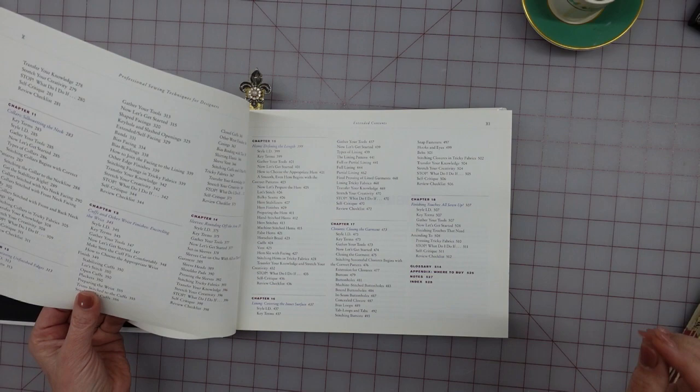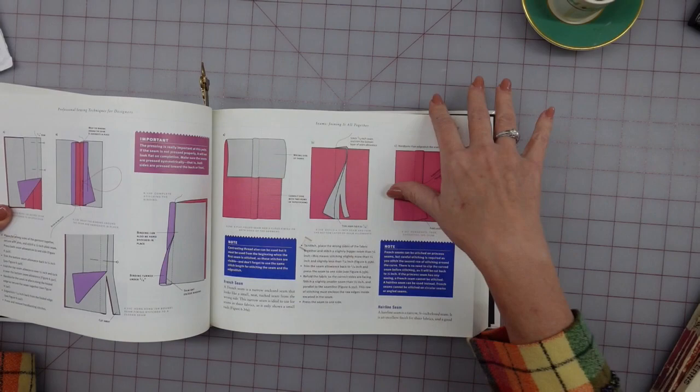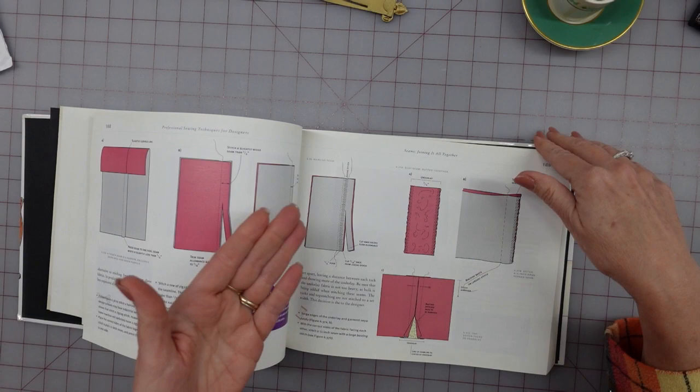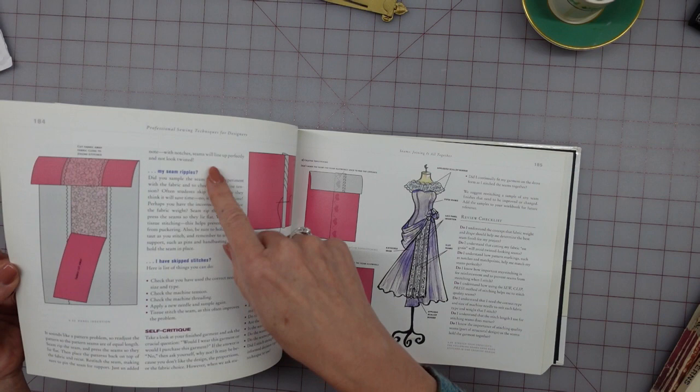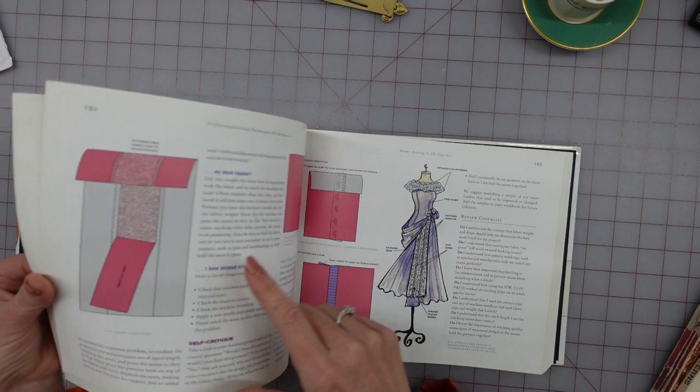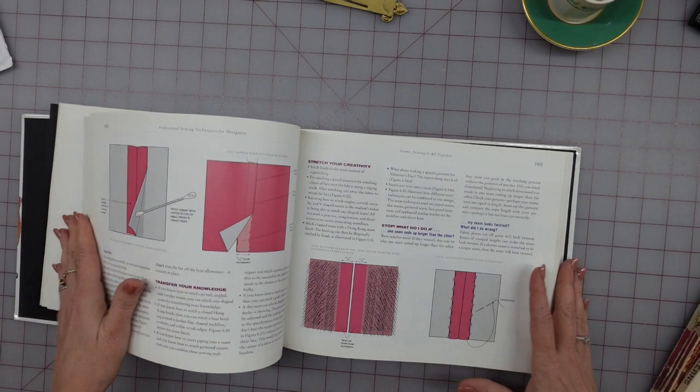And at the end of every chapter, they have a, well, this isn't working, troubleshooting type section. So like this, I just opened it up. This is a seaming thing, a godet thing. But at the very end of each section, there's a review checklist. There's problems. My seam is rippling. Why? You know, I've got skip stitches. Why do I have skip stitches? You know, this is a chapter on seams. And it'll help you troubleshoot things that way.